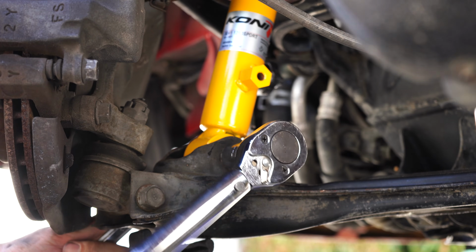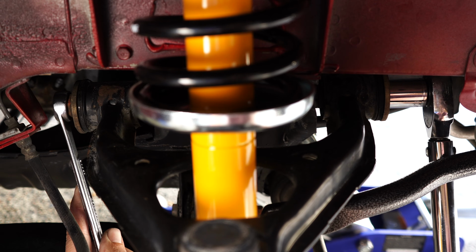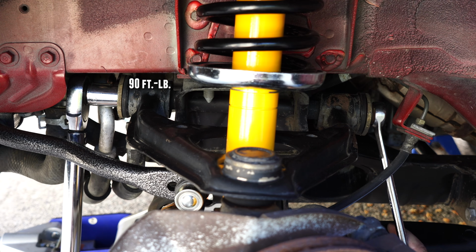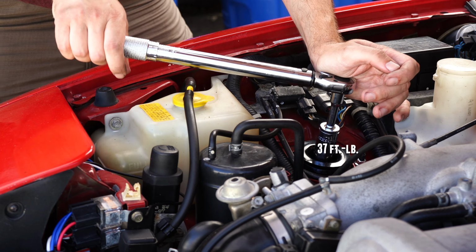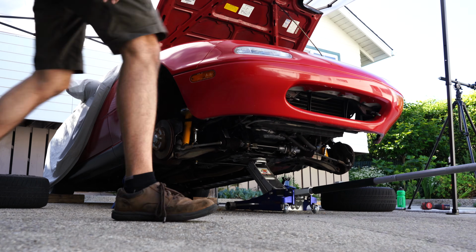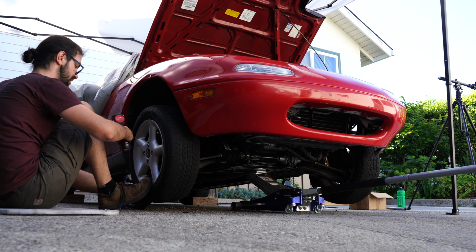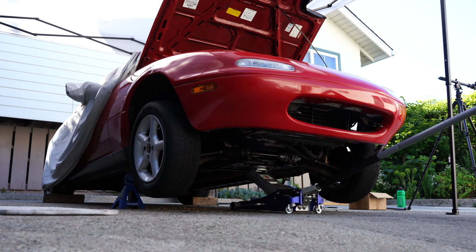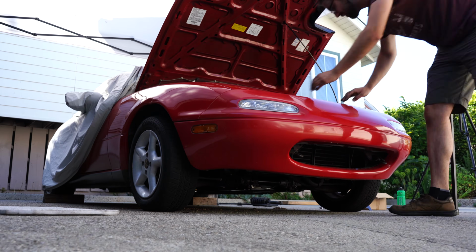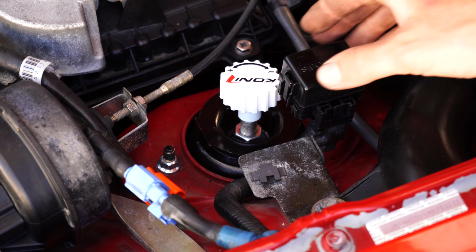With the sway bar complete, I could then finish torquing everything else, from the lower shock mounts to the upper control arms, and finally the upper shock mounts. Then I could throw the wheels back on and put the car back on the ground. With the car on the ground, it doesn't hurt to check the adjustment of the shocks just in case something changed.